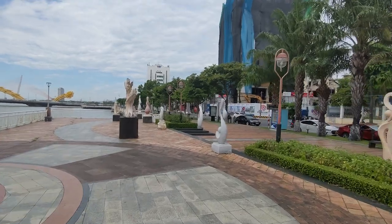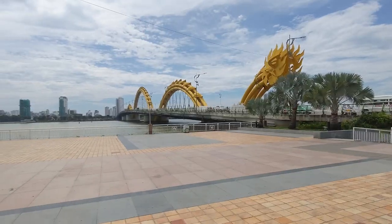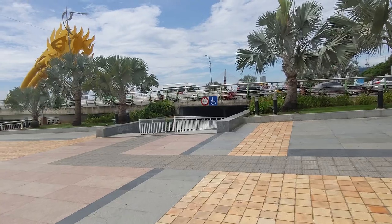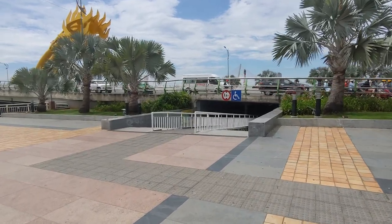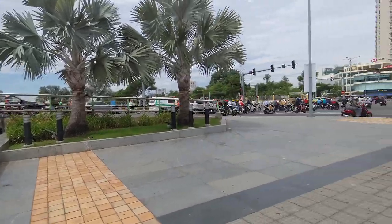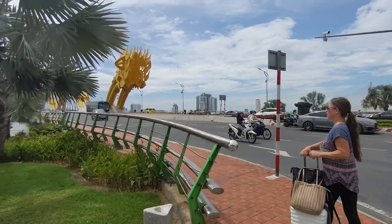Besides the fact that we enjoy walking, this is really a good area to walk around in. It's not just us that enjoys walking around. You'll see a lot of the locals actually walk along this path, especially at night. The Dragon Bridge is really great. If you want to cross over this busy bridge, they have a tunnel that runs underneath it, which is also handicap accessible. So you don't have to actually cross the road here, which is a busy intersection. To get across the bridge, you simply take the walkway.